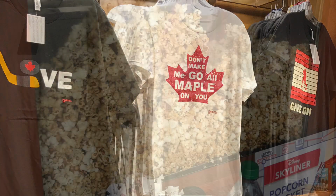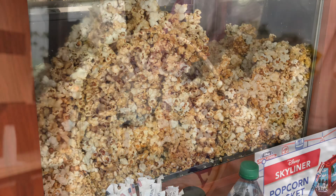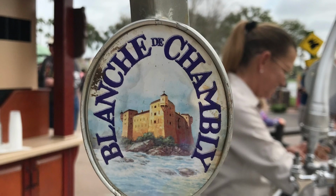But we're almost out of time, and I'm almost out of beer. So let's hit up that popcorn cart one more time. This time, we are going to get some of that amazing maple popcorn, and it's time for round 3. So our last beer will be Blanche de Chambly.